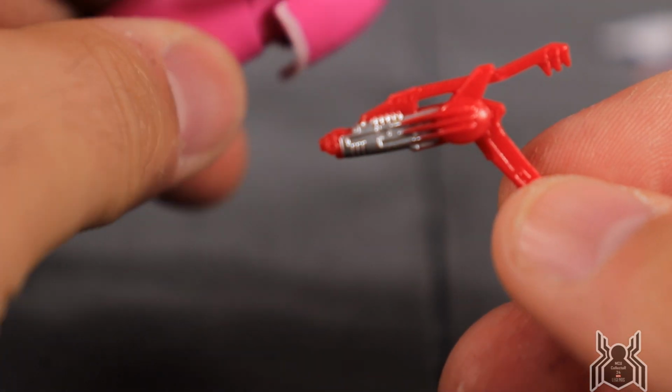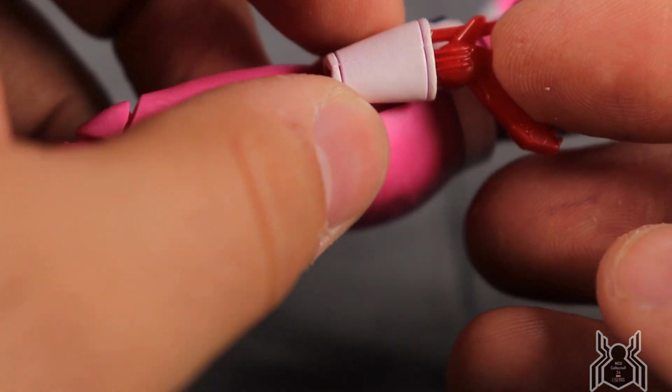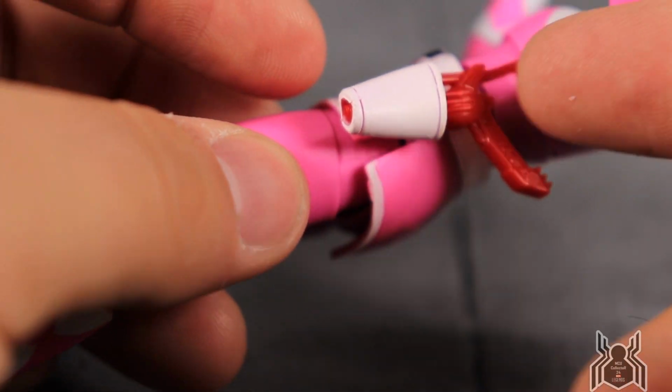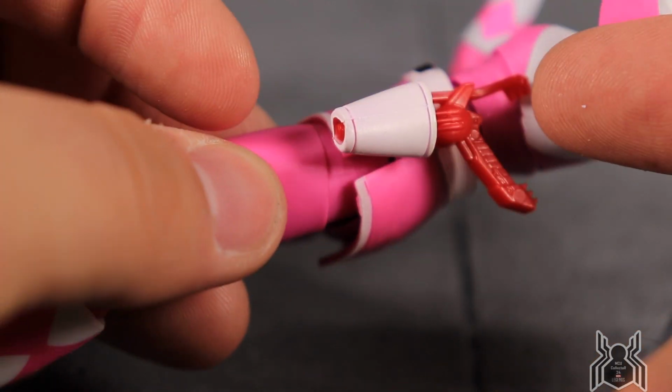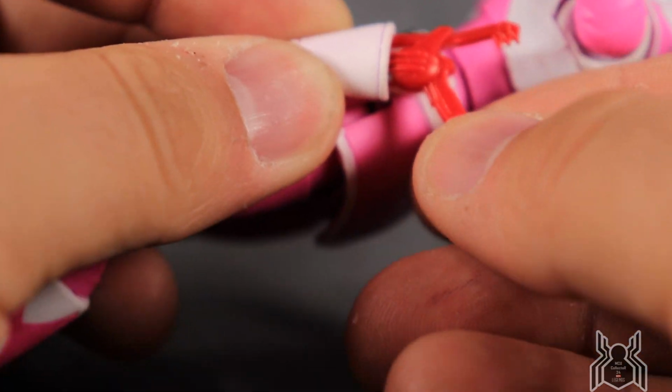The only thing about this is technically it isn't accurate to actually holster it in there because it's supposed to fold together. So when you want accuracy, that's just not right, but it doesn't bother me. It would have been nice to also have come with the closed blaster, but it is what it is.